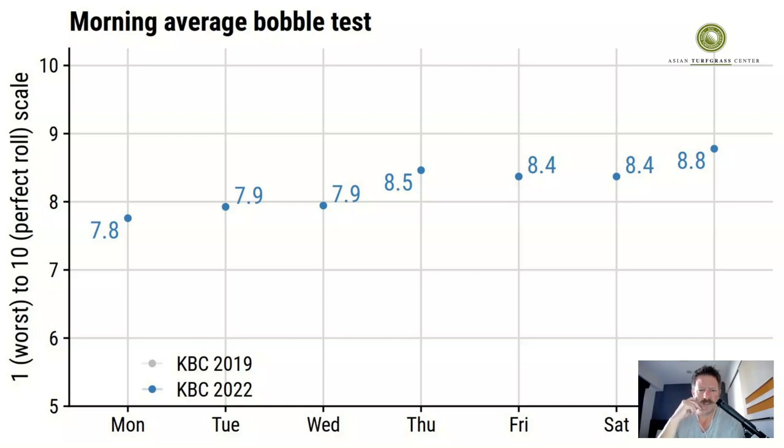So I show in this chart the bobble test scores, which were at 7.8 on average at the start of the week, and they went up to 8.5 by Thursday on average, and then 8.5, 8.4, 8.4, 8.8. 8.8 was the value on Sunday morning. Now, I have a very critical eye, so I'm looking for any imperfections. I'm not trying to find a way to give a 10 or a 9. A 10 would be an absolutely perfect roll. A 9 would be a roll that's so good that I can't quite tell if it's perfect, but I don't really see any deviations, but it's not obviously perfect.